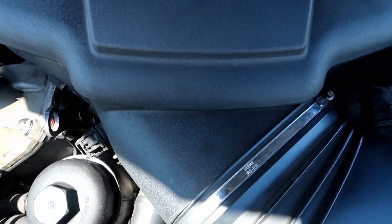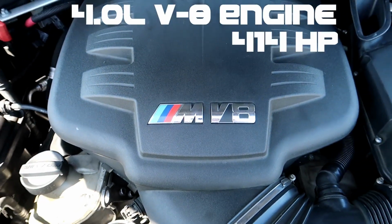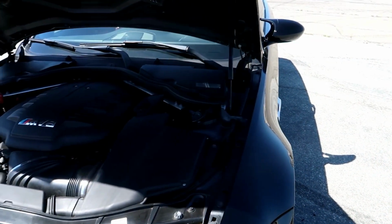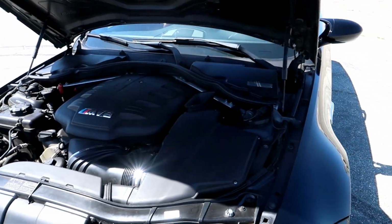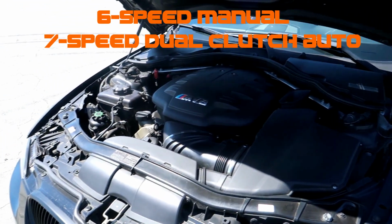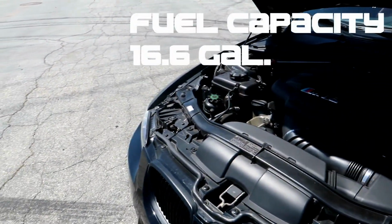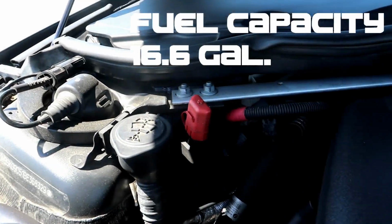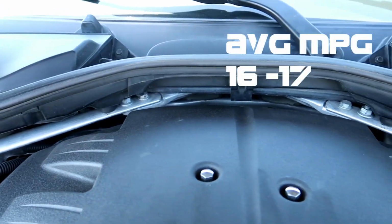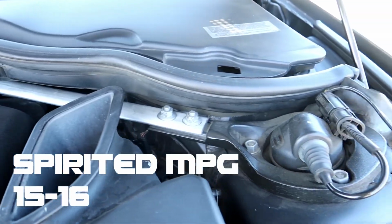The E92 M3 is powered by a 4.0-liter V8 engine that produces 414 horsepower and 295 pound-feet of torque, and exclusively powers the rear wheels. The M3 has both a 6-speed manual transmission and a 7-speed dual-clutch transmission. The M3 can hold a total capacity of 16.6 gallons of premium unleaded fuel. Driving the car around, my average fuel economy with mixed driving was about 16 to 17 miles per gallon. Spirited driving would be around 15 to 16 miles per gallon.